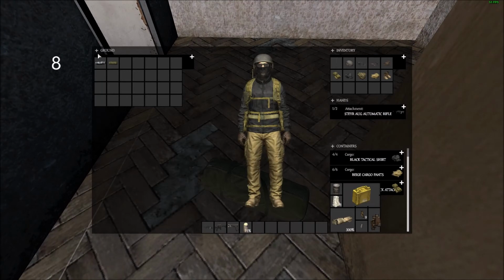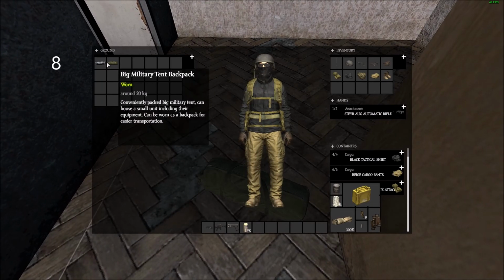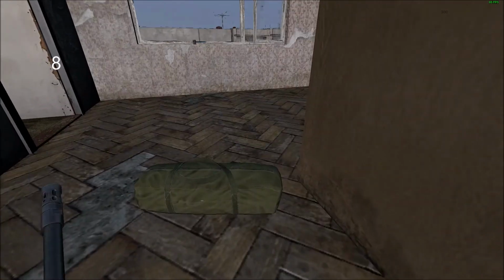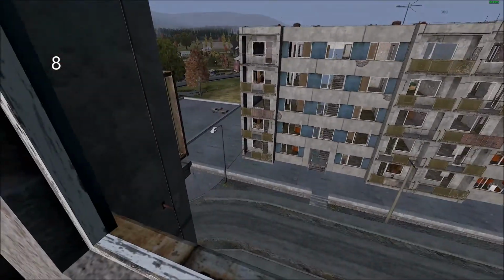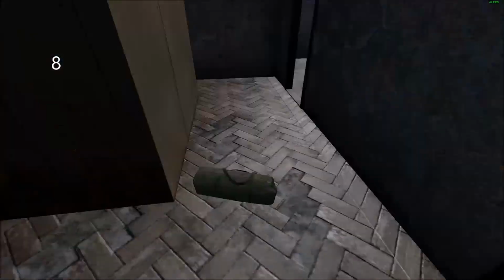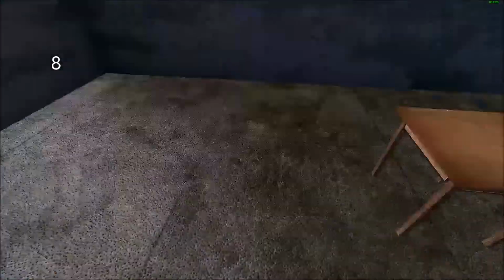Oh, dang. Big military tent backpack. What the crap? I think that's the military tent. I did not even know those spawned here. Okay, well, forget what I said earlier. Apparently those can spawn here.